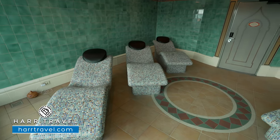Now for guest services, my recommendation is always to try to do whatever it is that you need to do there during the middle of your cruise. First day and the last day are gonna be a little bit busier because that's when people are checking in and checking out. Now the shore excursions desk, they're gonna be able to answer all your questions about the different excursions. They've been on many of them themselves.